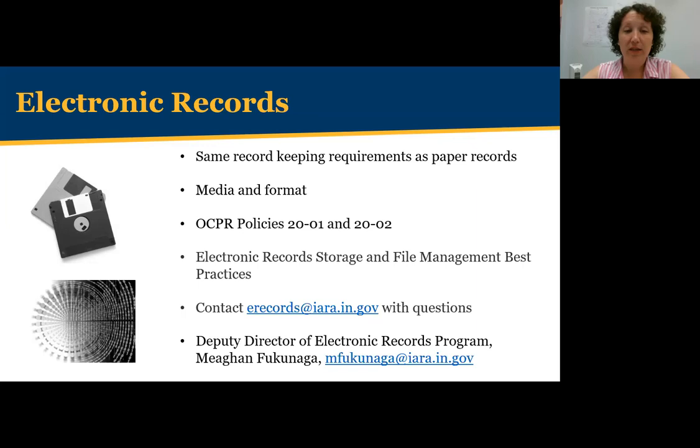So like I said, policies 20-01 and 20-02, these are two electronic records policies. 20-01, its purpose is to ensure electronic records are retained in a trustworthy, accessible, and appropriate manner. And 20-02, its purpose is to establish consistent standards for the creation and maintenance of public electronic records. And then the electronic records storage and file management best practices. This is technically still in draft form, so you won't find it on our website yet, but if you would like a copy, you can contact Megan Fukunaga, who's our Deputy Director of Electronic Records Program.